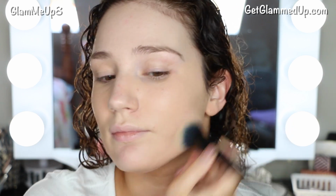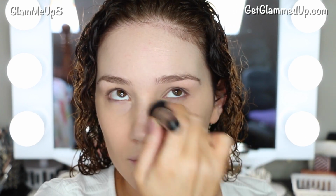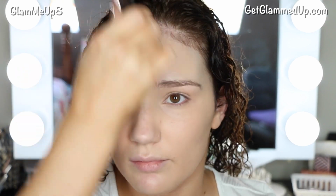You can also use stippling motions if you don't want to tug too much on your skin and just make it more red or flaky or anything like that if you have dry skin. But I'm just kind of using those stippling patting motions all over my face just to help even it out and just spread the foundation without causing any more redness.